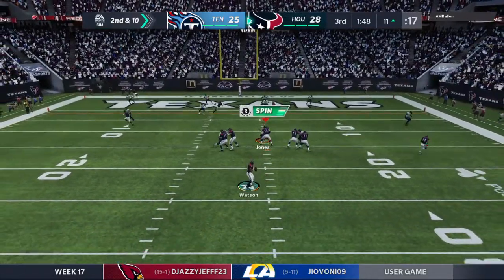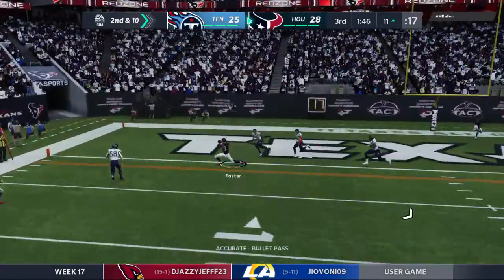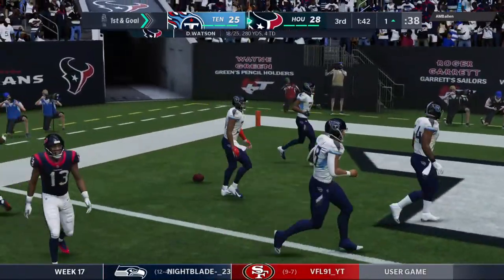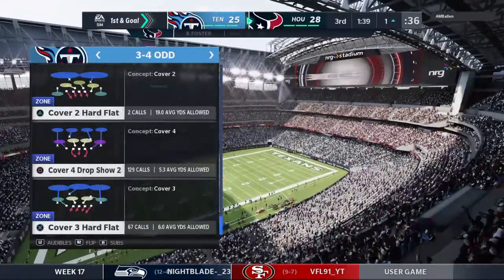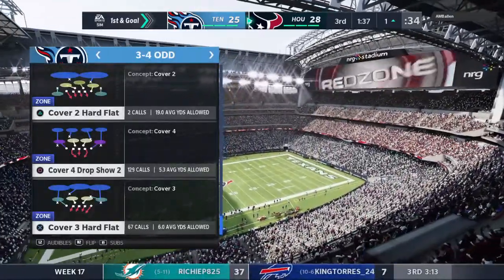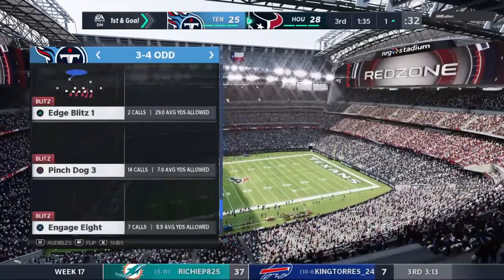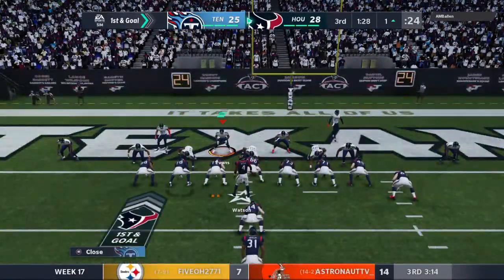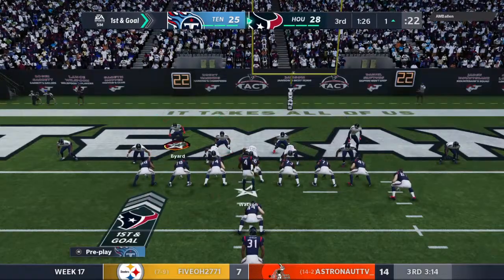Throwing again. Watson. Throw left side, complete to Foster. And he's brought down. That, I believe, will put him over 100 yards receiving for the game. Yes, it will. And he's got a first down to boot. And they've got 3 tight ends here on first and goal to add some extra mass.